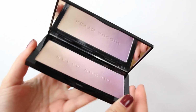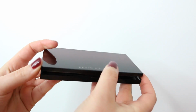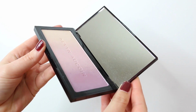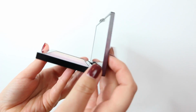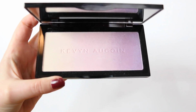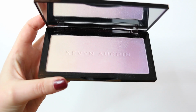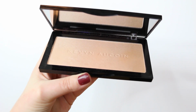And if you open it up, it does have a clip closure, so it's not a magnetic closure, but it's got a massive mirror. There's no wasted space here. It's very thin and compact. The mirror, you can literally do your whole face of makeup in if you're in a pinch because it is that big and it's a really good quality mirror. Then you see also the design. So the pan itself is a gradient design, goes from light to deeper, and it's got Kevyn Aucoin stamped into it. So it's a very nice looking and feeling product. Okay, let's get on to the swatches and you can see how they look on the skin.